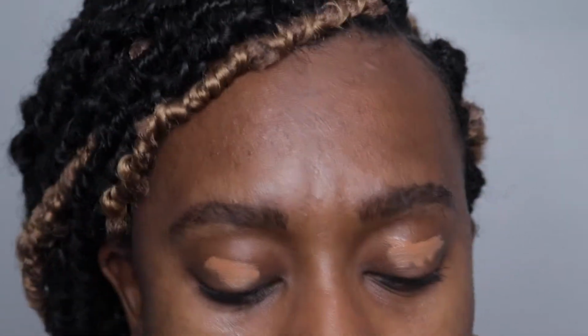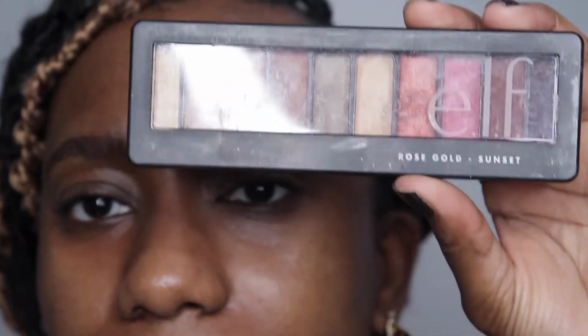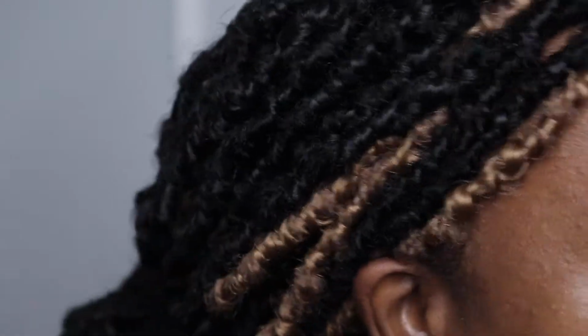But I'm going to take this Wet n Wild Photofocus concealer and use it as the primer for my eyes. I want to do something with Thanksgiving-ish colors, oranges, colors that I love to wear. So I'm using this e.l.f. Rose Gold Sunset palette, and I'm going to use the whole palette to do a look. This palette, I believe, runs $10, so it's really affordable. I'll start off with this orangey shade right here and apply that as my transition color.